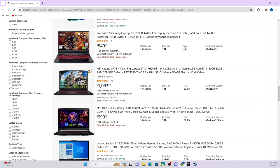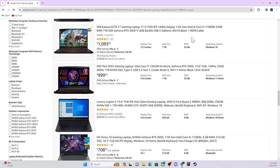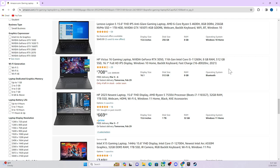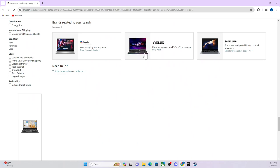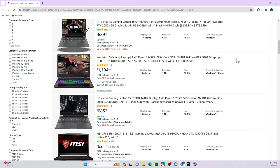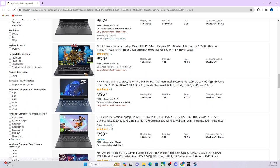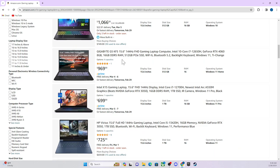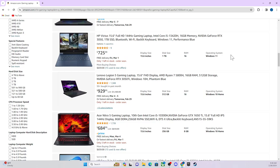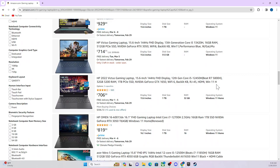Here's an RTX 3060, $850. Nope. Found a 4060 for $800. HP Victus, $708. 3050, I'd probably just skip over it. What page was that on? Was it page 5 or 4? I remember it was Gigabyte. Let's see, we'll eventually find it. G5. That's not it. That's $1,000. I hope we didn't get baited, because if we did, then I'm going to be very upset, because I'm pretty sure we found one for $800. I will double check this footage.